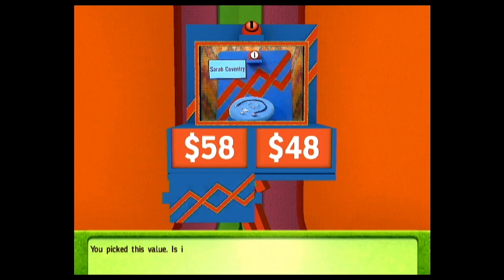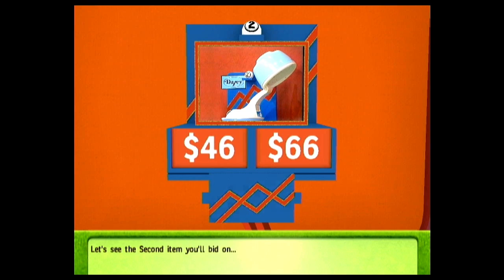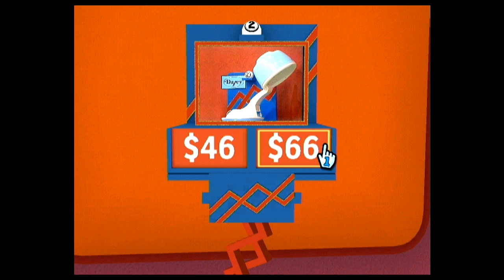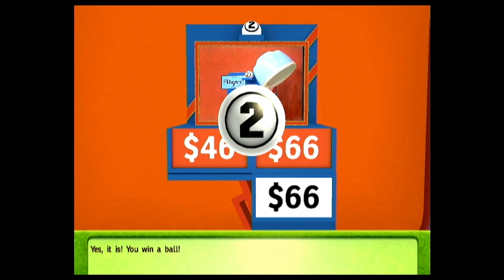You pick this value. Is it correct? Yes, it is. You win a ball. Let's see the second item you'll bid on. Daisy Hard Hat with new lightweight easy folding carry case with four drying settings, 1100 watts power for fast, comfortable drying. Is the left or the right value the actual retail price? You pick this value. Is it correct? Yes, it is. You win a ball.